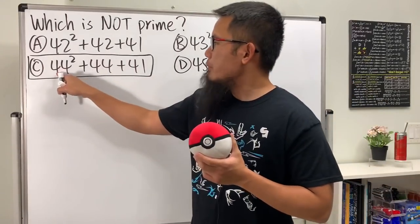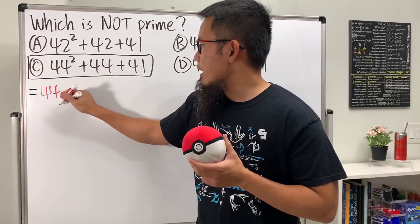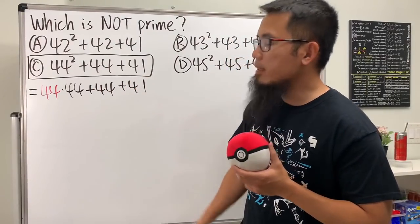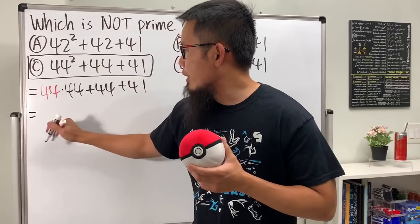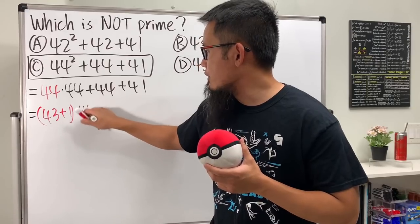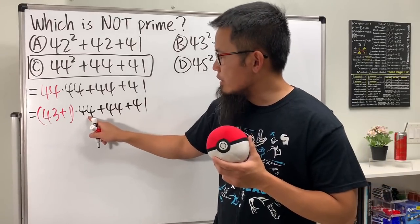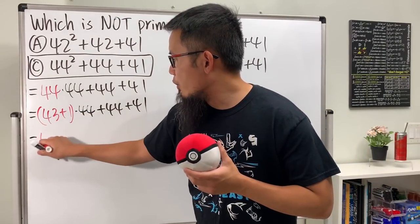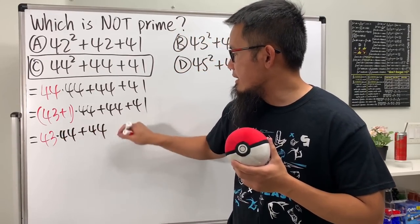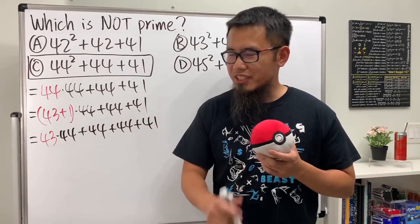So have a look. I'm going to first look at the 44 squared as 44 times 44. And then, of course, this right here stays the same. So let's put down plus 44 and then plus 41. Next, I'm going to break down the 44 right here as 43 plus 1. All right. And then this right here is still multiplied by 44 and then plus 44 plus 41. Next, I would like to distribute the 44 here. So we get 43 times 44 plus this times that is 44, and then this 44, and then this 41. So far, so good.